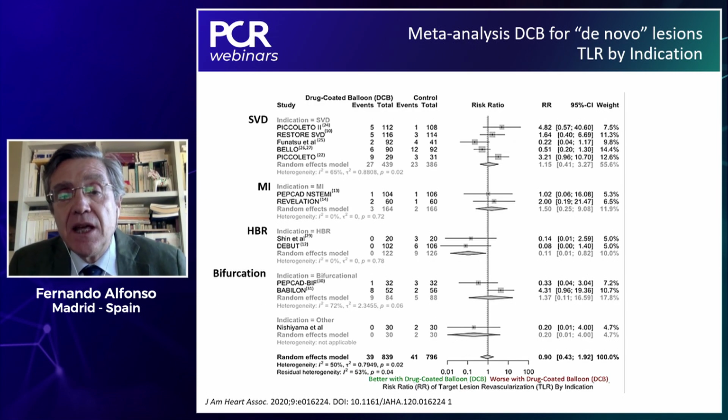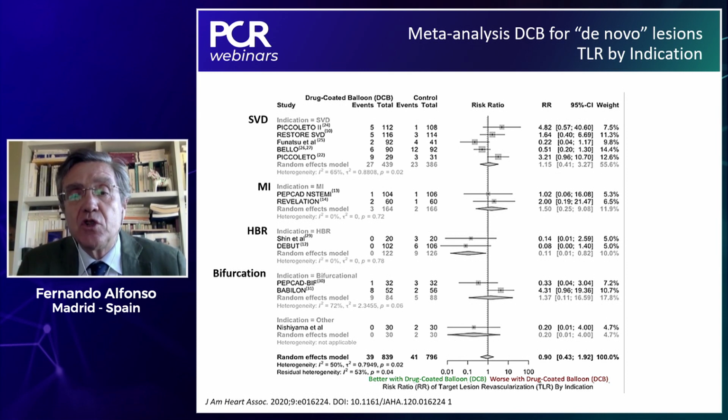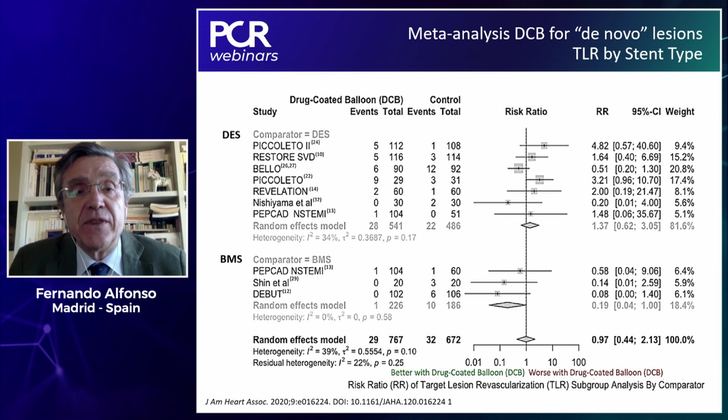Here you may see, according to indication, at the top of the slide, small vessel disease. This is the group of trials. Myocardial infarction, a couple of trials. High bleeding risk patients. Here, because the comparator was a bare metal stent, the results were actually in favor of drug-coated balloons. And at the bottom of the slide, all the trials involving bifurcation. Again, you see how the results are consistent overall, irrespective of indication.